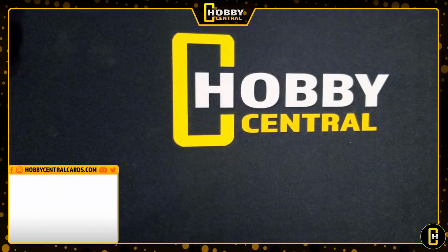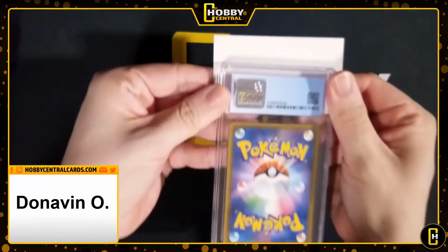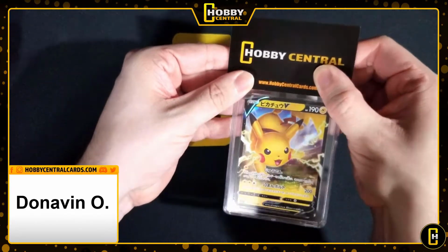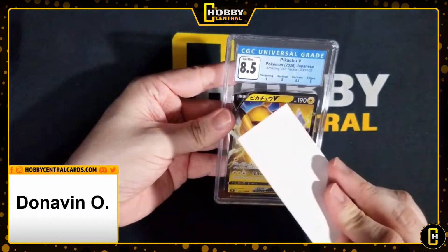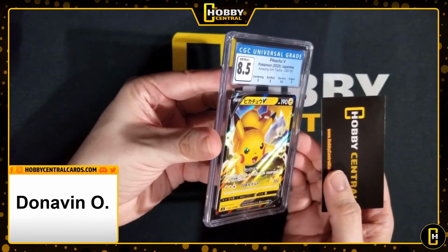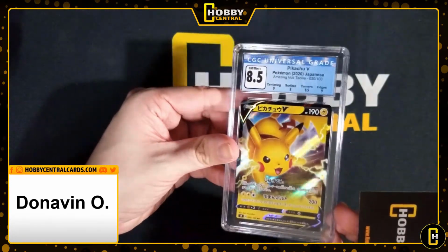Alright, time for our next stack of cards. These belong to Donovan. Donovan sent in, looks like 5 cards maybe? First card, we have a Japanese card. It is a Pikachu V. Just a classic Pikachu. And it got an 8/5. Centering 9, surface 8, corners 8/5, and edges 9. With an 8 on surface, there's probably a minor hollow scratch or something on it. But still, very, very nice card.